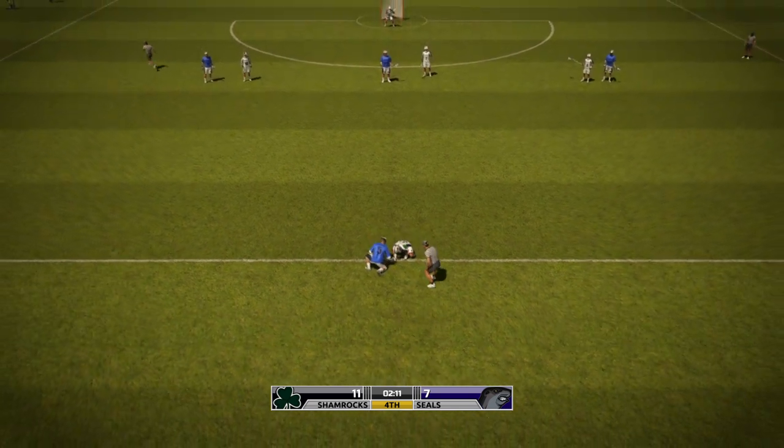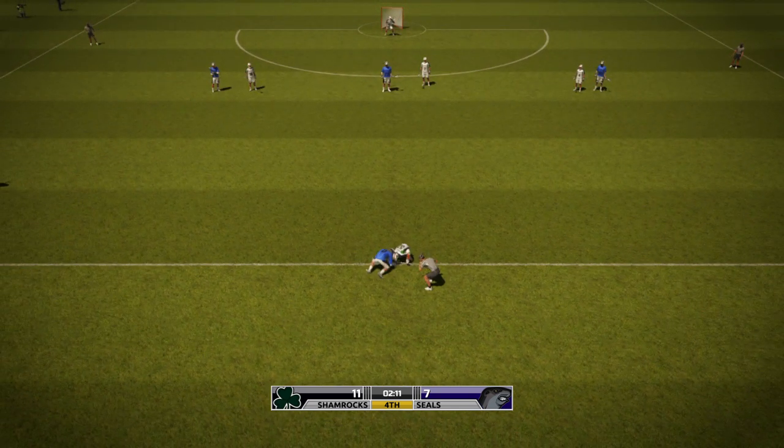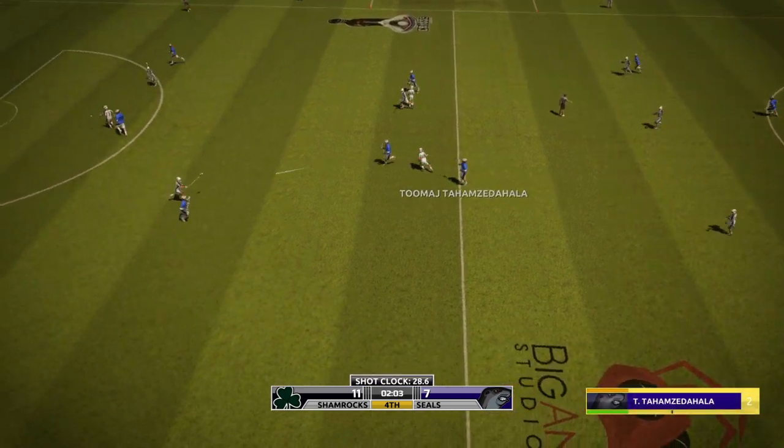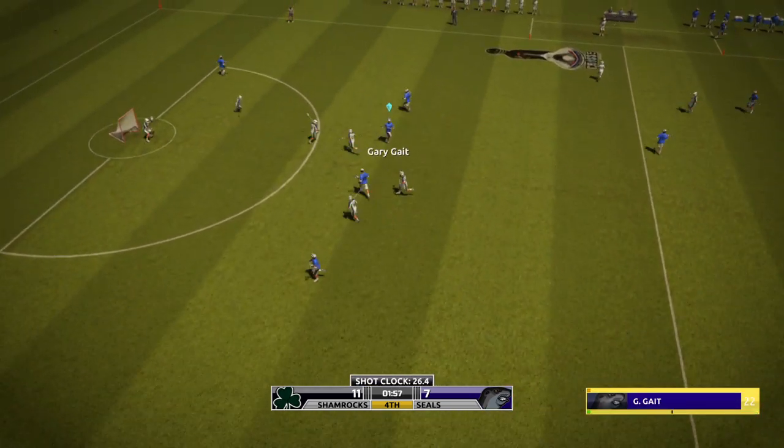Faceoffs are essentially a ground ball. It's all about heart. Nice win on the faceoff. Five comes out on top.